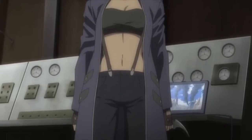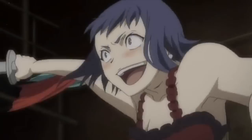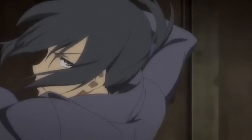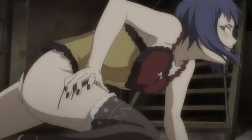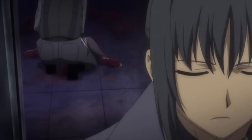Sporting a black tube top, dark purple trench coat, and black pants, she will kill you in a heartbeat if you try to get too close. Hey, you gotta have your own style when you terrorize innocent people.